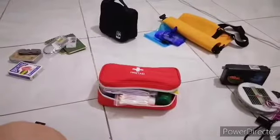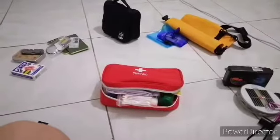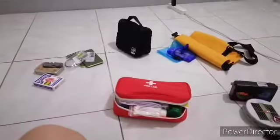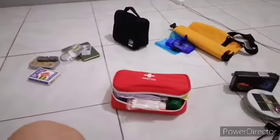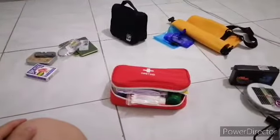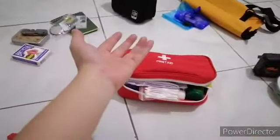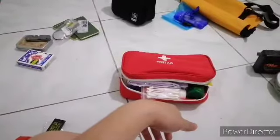And again, depending on the situation, remove what may not be necessary so you can put better items. Like for myself, I have a fixed blade knife that I intend to just remove from my pack if the situation does not need it. I can go with my pack if I get caught by an officer.